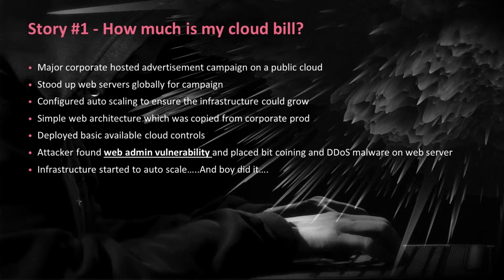Now, this customer learned a very difficult lesson. Their advertisement campaign was actually a big flop because ultimately it cost much more in server resources when they got the $350,000 bill for all the servers that had been spun up, the resources that were used, the bandwidth that was used. And they actually lost money in the actual advertisement campaign that only lasted a few days. And again, the key component here is that they didn't apply the same security controls that were available in their corporate environment into the cloud. And these are one of the critical errors that we find customers make on a routine basis.